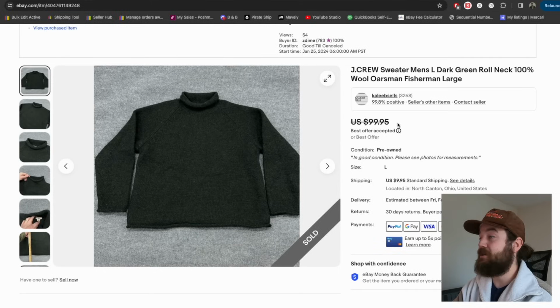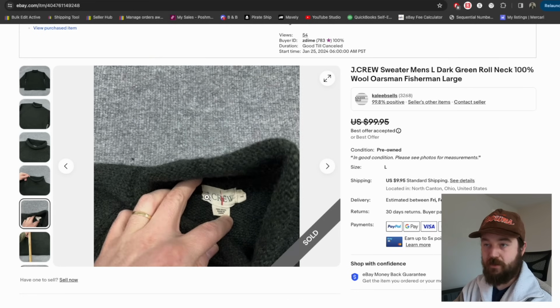This next item is definitely a bolo. This is a vintage J.Crew oarsman fisherman sweater. That's just what they call it, even though it doesn't have that typical fisherman knit on it.